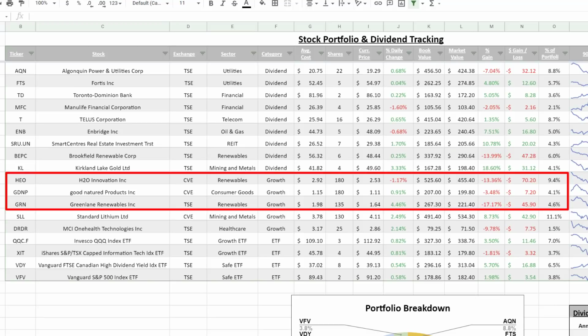And then you can see as far as it goes for my penny and higher growth stocks, the main 3 that are down right now are H2O Innovations, which is a renewable company in the water treatment space, as well as Good Natured Products, which does have ties to renewables as it's an alternative to single-use plastics.